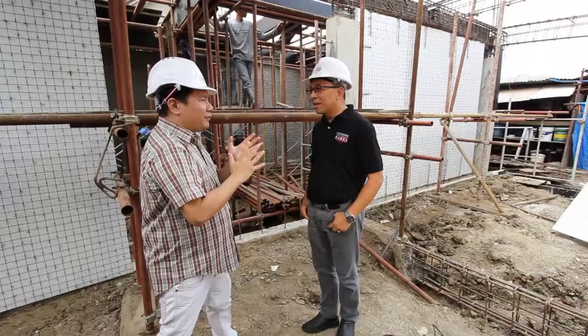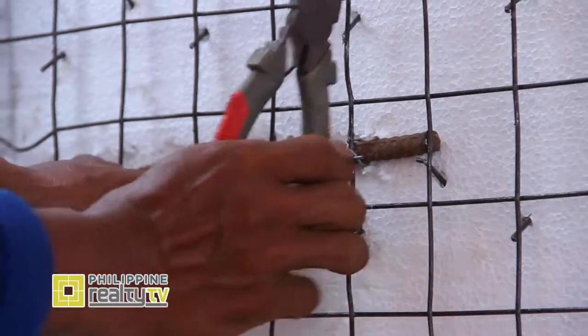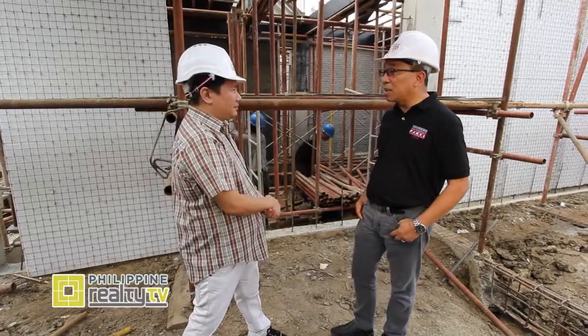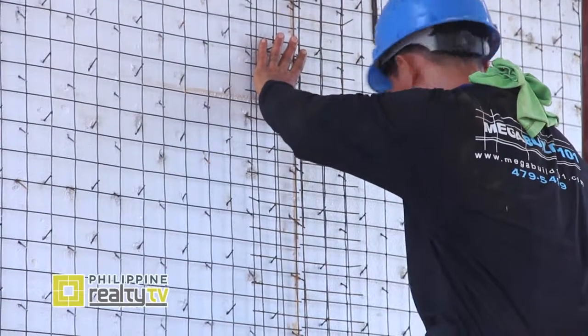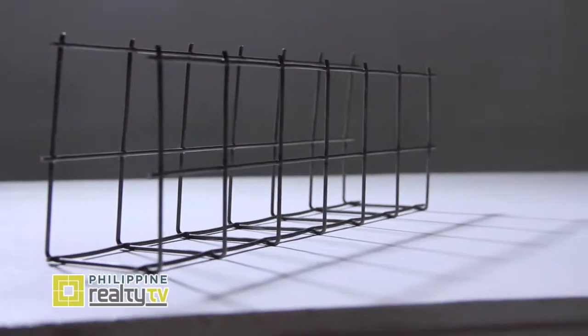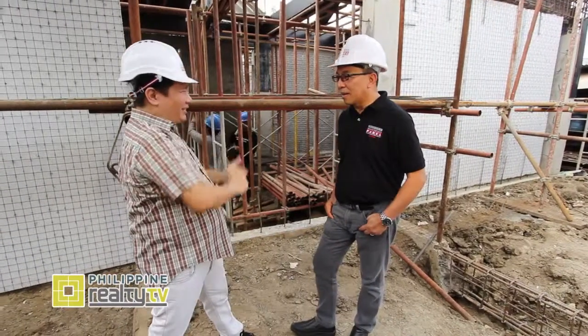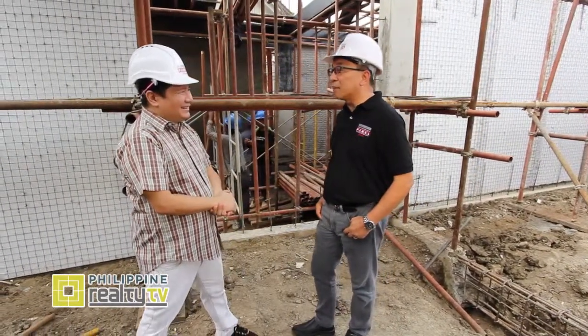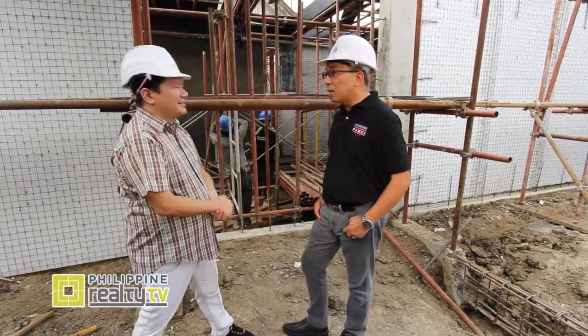So engineer, how do we keep everything intact and connected? Between the footing and the wall panels, we tighten the dowels using GI tie wires. Between panels, we use the flat mesh. For the openings of doors and windows, we use the U-mesh. For corners, we use the angle mesh. Now, how do you make sure everything is aligned properly? To make sure that the panels are vertically and horizontally aligned, we use rigging bars or wood as shoring.